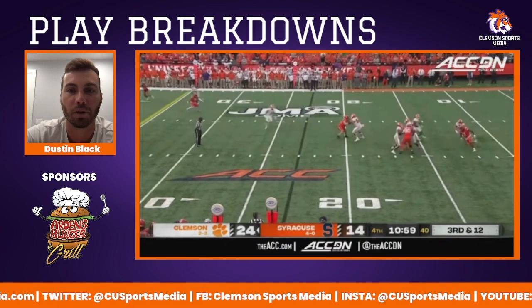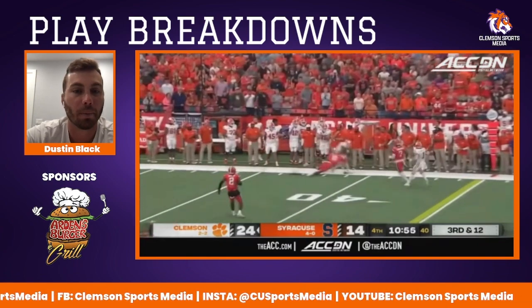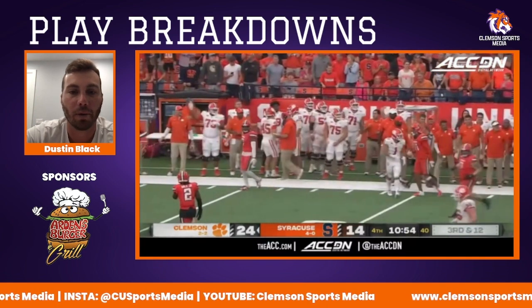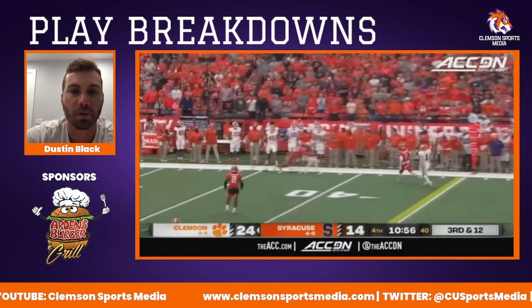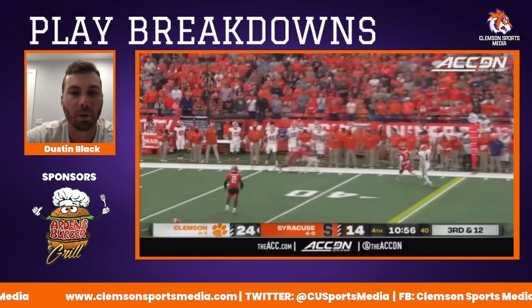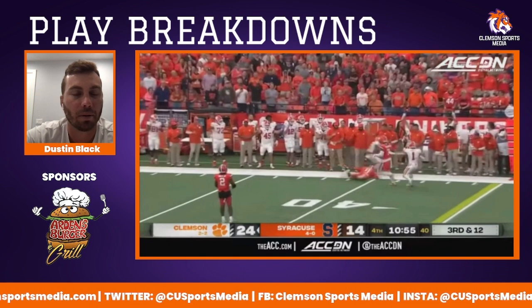True freshman Tyler Brown, didn't know what to expect out of him coming in, and with Antonio Williams going down, he's really shined. I can't wait till we can get them back on the field together. I think that's a really deadly duo. Maybe Antonio Williams plays a little bit on the outside, but on these sideline catches, he's working back towards the ball when Cade extends plays.